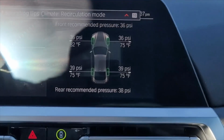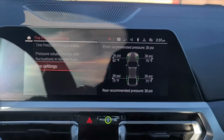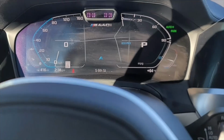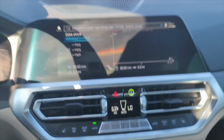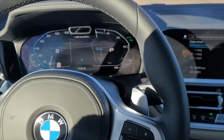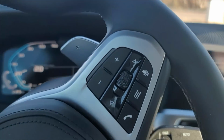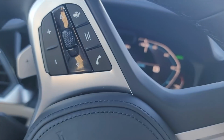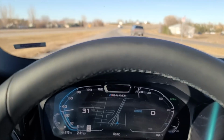Okay, so before we hit the road, I wanted to make sure that we got our tire pressures, 36 in the front, 39 in the rear. Okay, so the car is in Eco Pro mode. We're gonna put the AC on auto and then head up the highway at 70 miles an hour, put it on cruise control, and confirm with GPS. Okay, so we are about to merge onto the highway, park it at 70 miles an hour, and run the test.